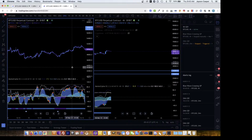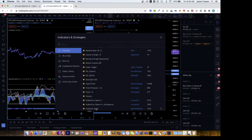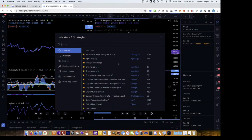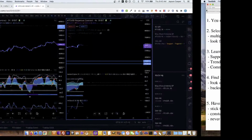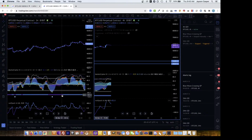My favorite strategy is using a 4-hour time frame and a 24-minute time frame, and I have 5 confirmations, okay? I don't only use Market Cipher. I also use an indicator called Wolfpack ID. And guys, when you're looking for synergistic properties, when you're looking for your confirmations, experiment with other indicators, okay? Experiment with other indicators.